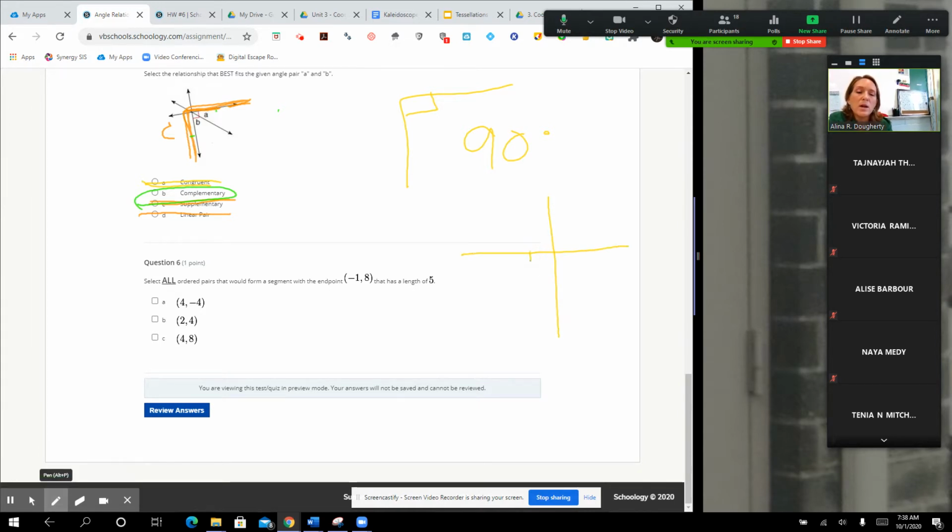I go -1 and then 1. Ooh, let me erase this because I made it too big. -1 and then 1, 2, 3, 4, 5, 6, 7, 8. I need a pen. 1, 2, 3, 4, 5, 6, 7, 8. Right? So that point there is (-1, 8). And I want to know which of those other points have a length of 5.